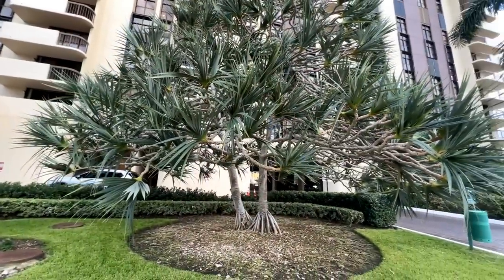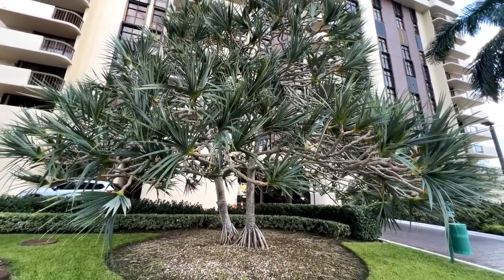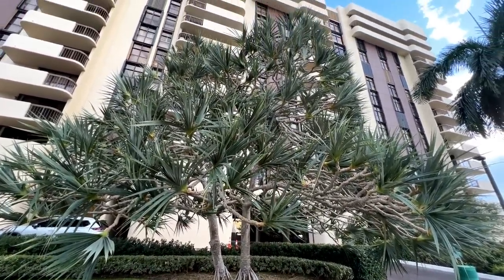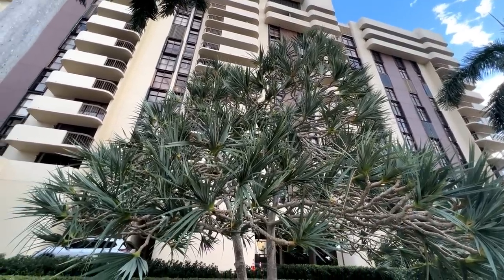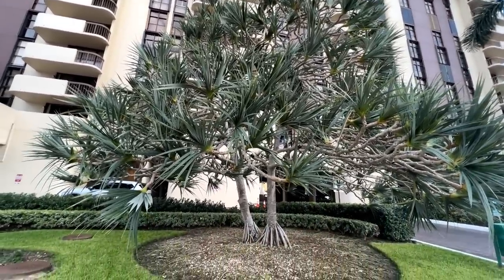Y'all gotta be careful when you come with me. My sense of direction is absolutely horrible and I get lost everywhere I go. And I don't know what kind of tree this is. It kind of looks like a dracaena, but I really don't know. It's pretty huge out in front of these apartments. Pretty neat looking, nice focal point for sure.